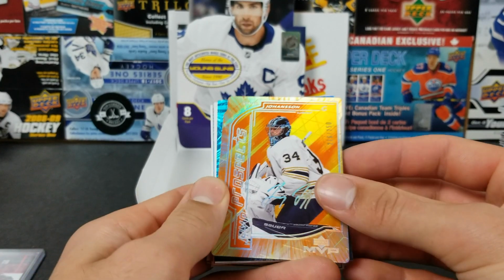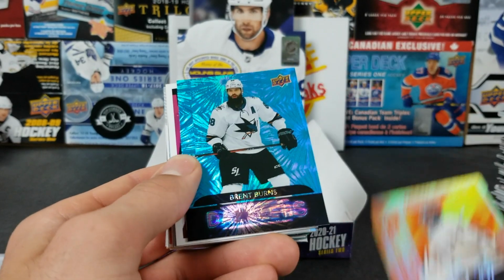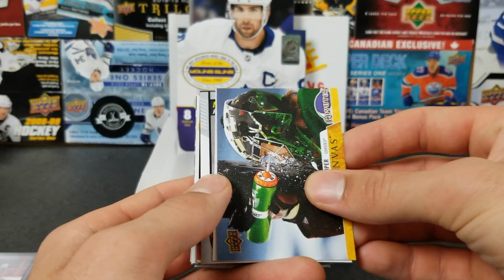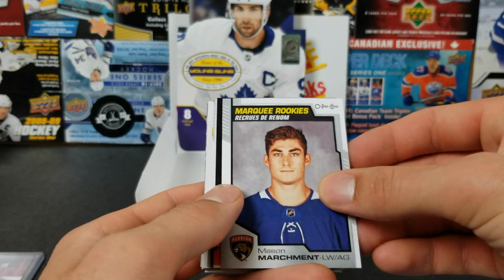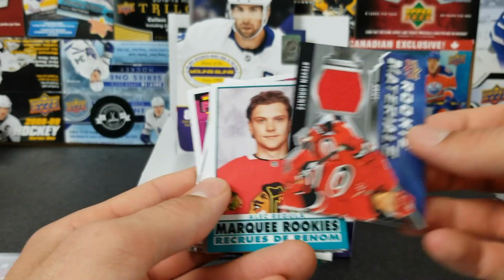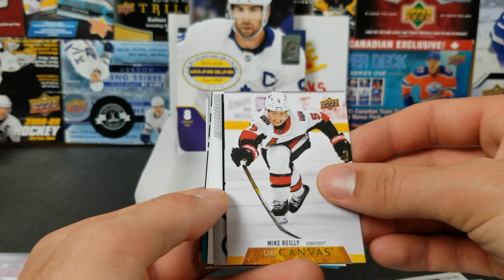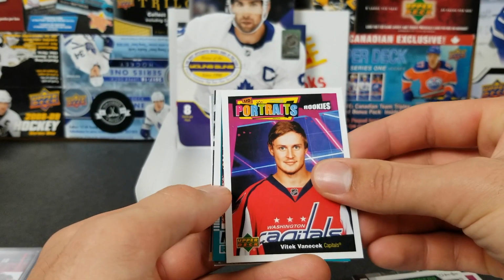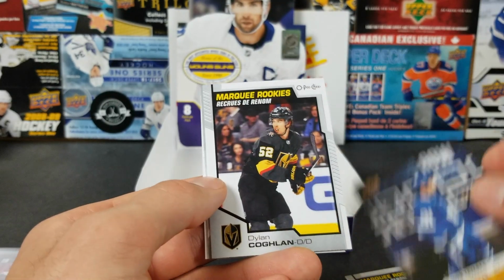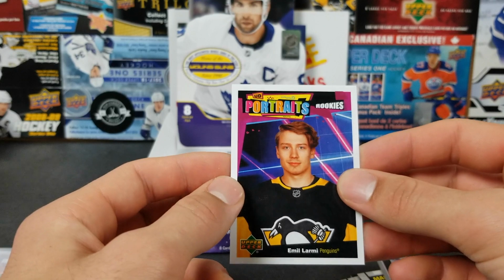Let's keep it going. All right, so to recap our break, we had a Jonas Johansson MVP numbered card. I don't know what this is called, actually. Brent Burns, Dazzlers. Shane Bowers, rookie. Mariah McLeod, Marquee rookie. Kemper, canvas. Robertson, portraits. Marshman, Marquee rookie. We got our rookie materials, Steven Lorentz. Do you like the look of them this year? They're not bad. Like, last year looked better. Yeah, Alec Regula, Marquee rookie. Bowen Byram, Marquee rookie. Mike Riley, canvas. Award winners, Hellebuyck. Vitek Vanecek, portraits. Vanecek, Marquee rookie. Kurashev, Marquee rookie. JT, canvas. Marquee rookie of Dylan Coughlin. Put the Crosby base card in there. And then Emil Larmi, portraits rookies.